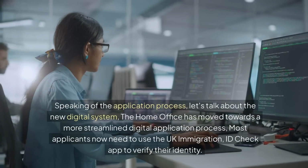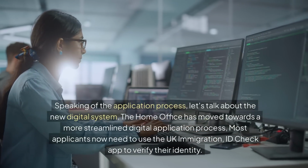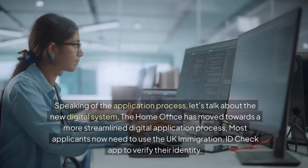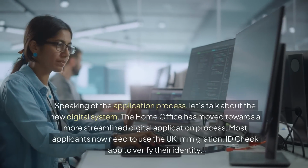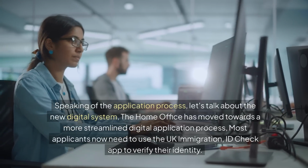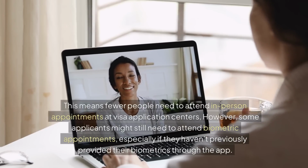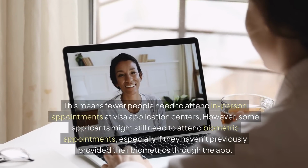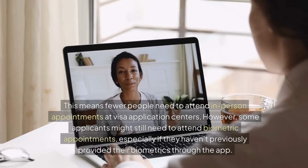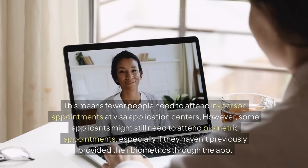Speaking of the application process, let's talk about the new digital system. The Home Office has moved towards a more streamlined digital application process. Most applicants now need to use the UK Immigration ID Check app to verify their identity. This means fewer people need to attend in-person appointments at visa application centres. However, some applicants might still need to attend biometric appointments, especially if they haven't previously provided their biometrics through the app.